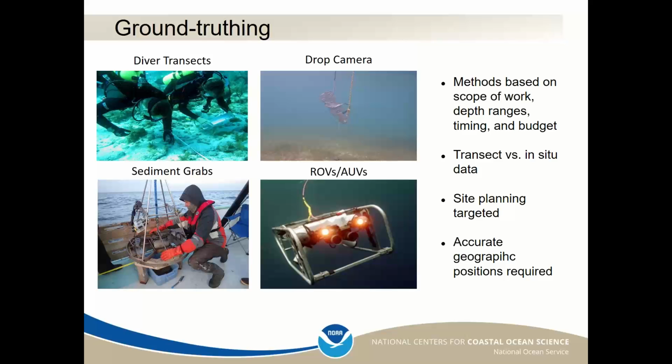Spatial positioning has always been a key determinant of the data quality of ground truthing data because sites need to be overlaid very precisely onto the bathymetry and backscatter surfaces. Our approach has been to use a differential geographic positioning system on a boat and measure relative distances between the boats and either divers or cameras. And that's been sufficient for our purposes.